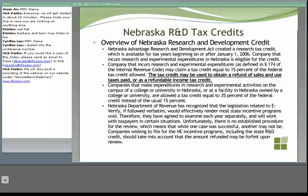Companies that make expenditures in research and experimental activities on the campus of a college or university in Nebraska, or a facility in Nebraska owned by a college or university, are allowed a tax credit up to or equal to 35% of the federal credit instead of the usual 15%.